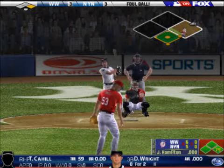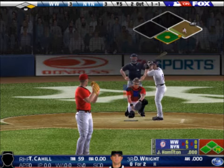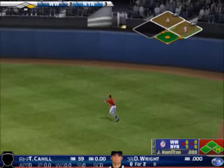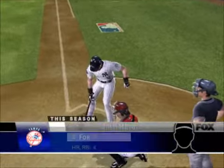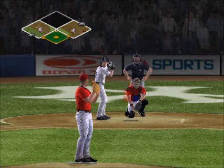He tipped it foul. And the pitch. Hard hit ball. He's rounding second. He's on with a single. These guys really run the bases well. That aggressiveness really showed as the runner went from first to third on the single.